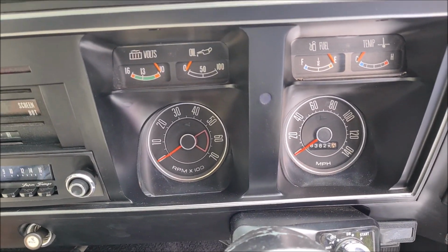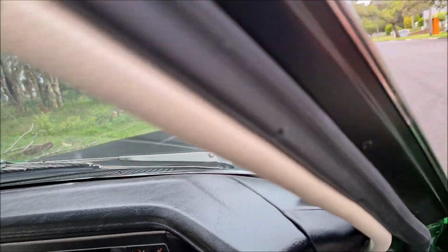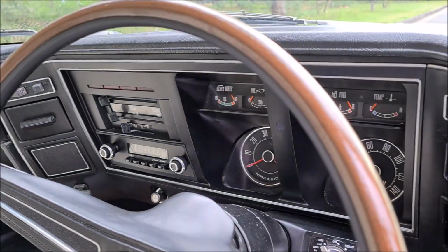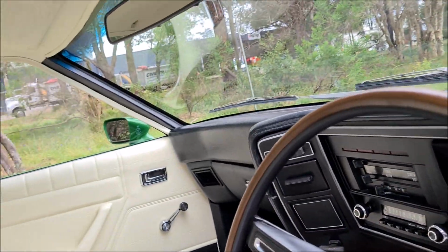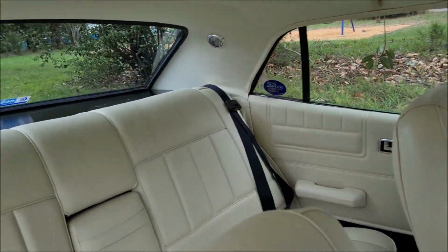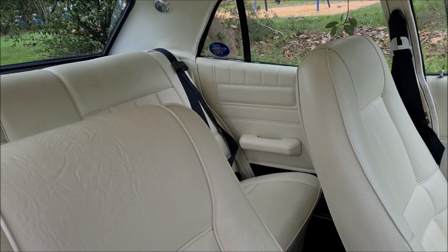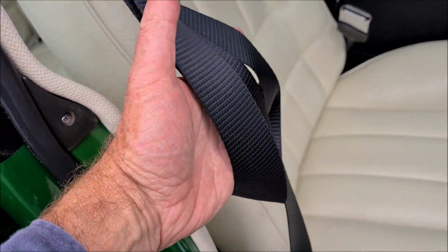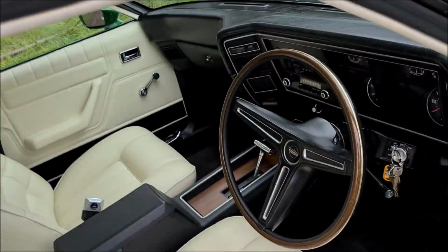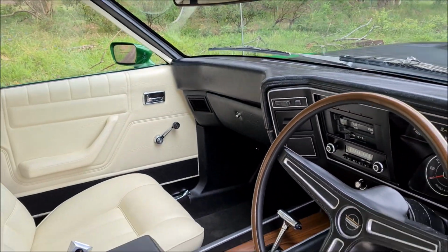63,000 original miles. Rod, we might pop the bonnet. So 63,000 miles, beautiful interior, everything redone. Look at that. Brand new. All the belts are brand new, as you can see, the webbing. I'll just pop the bonnet, and yeah, everything done beautifully.